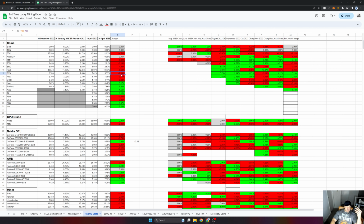We did see Ravencoin dropping off a little bit here, another 2% it's lost. And you can see it's continuing to lose hash rate. Maybe it's a good time to jump back on Ravencoin. But the other thing that you would notice here is Radiant. Radiant has got a lot of hash power. And again, profitability is a big thing there. Now, you can see here Nexa gained a little bit, Zilliqa gained a little bit.